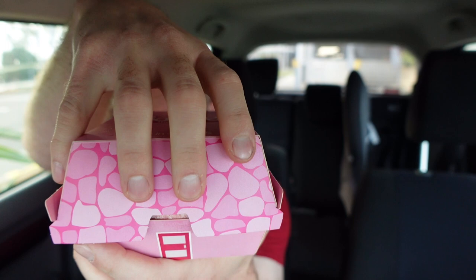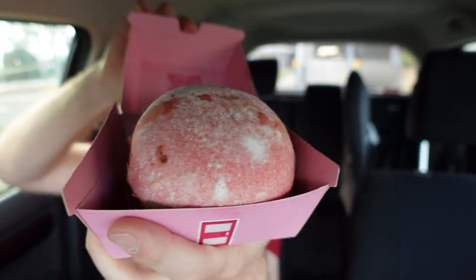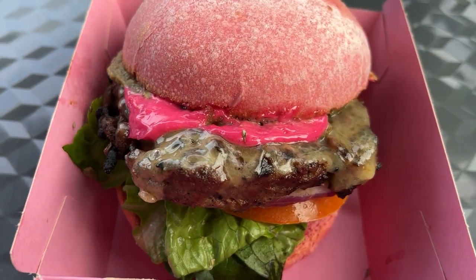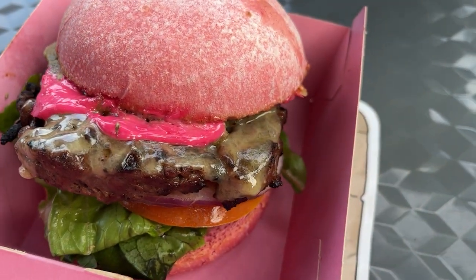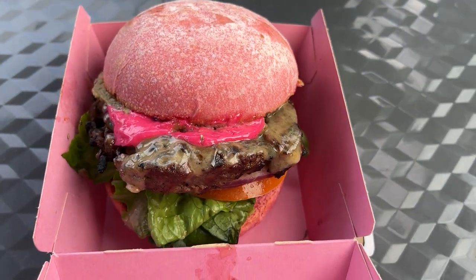Alrighty, so here it is, ready to be unsheathed. Let's take a look. There we go. Looking very much like a donut, to be honest. I think we need to look a little bit closer at that. The pink mayonnaise there making quite a statement. Very pink indeed. I don't know how they made it pink. I don't know how they made the bun pink. To be honest, I don't really want to know. I'm happy with it just being pink. Don't tell me how you did it. I'm just wanting to put it in my mouth as quick as possible.